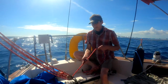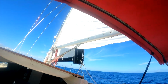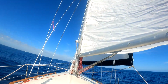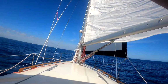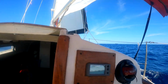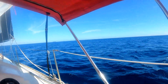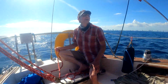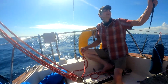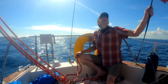All right. We are putting up the sails. The sails are up. The first one needs a little adjusting. I think it's getting a little distance from the main here where they just put up. All right. Still motoring, but we're about to cut that motor off. We're not. It's actually in neutral. Oh, okay. All right.